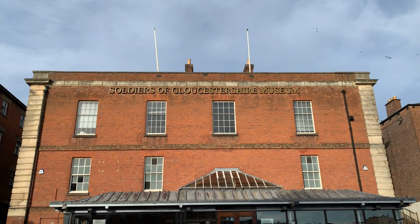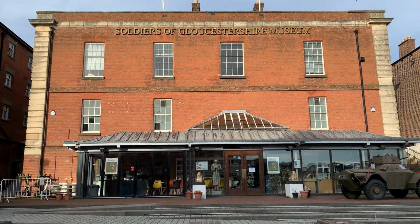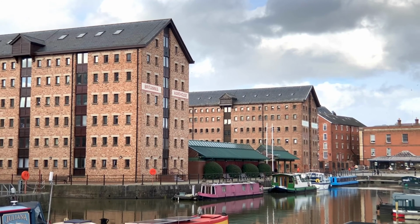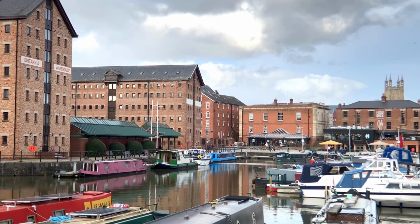There are many things to do in and around the docks. You can visit the Soldiers of Gloucester Museum, a small military museum which tells the story of the Gloucestershire Regiment and the Royal Gloucestershire Hussars over the last 300 years. The regiment was awarded the unique honour of being able to wear a badge at the back of their caps as well as at the front after the soldiers held off attacks by Napoleon's troops at the Battle of Alexandria in 1801.